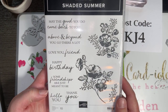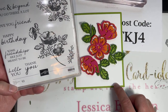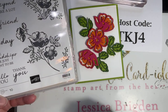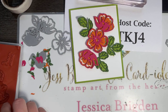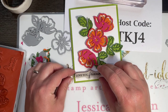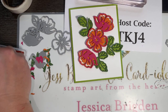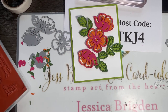Let's see. I want something to go in here. So I'm thinking hello you would fit right in there, or possibly love you friend. How about either of those? Let's pull these out and see how this would work. So I kind of wanted it to go over here. So the way I placed my leaves, I don't think that's going to work quite like I want it to. So let's come in and do hello you.